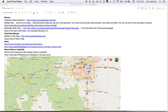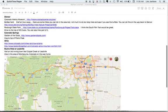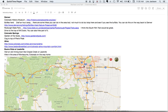I'm going to try to do a little screencast because I think that will be helpful. I'll be seeing you soon, but here's something to get started with. Here's a map of the area. I started in Denver, although the things I've listed here you could do either at the beginning or at the end.